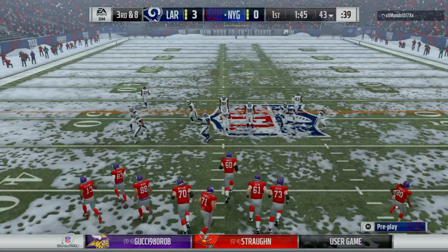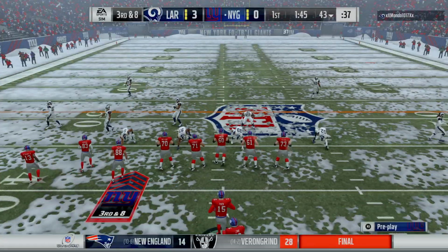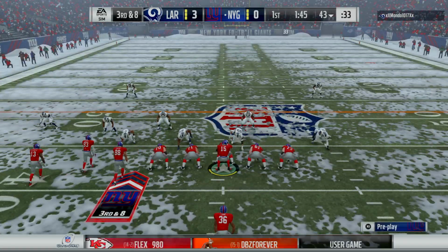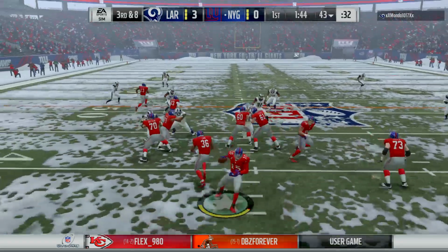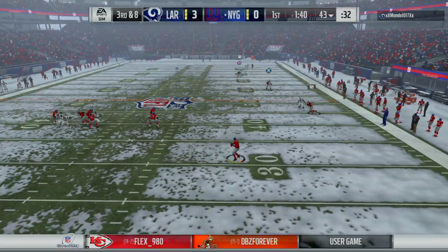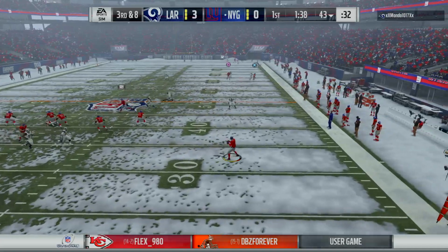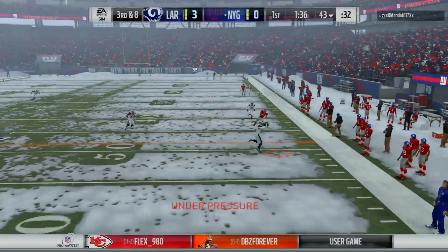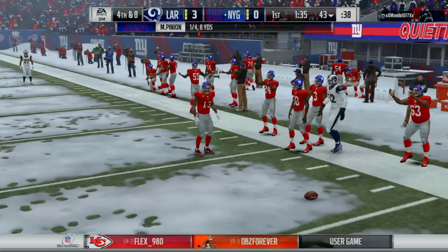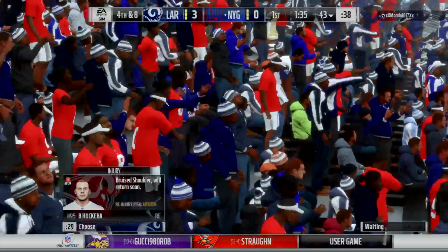An incomplete pass on that last play, and that means they'll need to come up with something here on 3rd down. Now let's go. The play action fake. They'll look to throw. Oh, he almost picked it. Nearly a turnover there on their opening drive. And that's a throw he'd like to have back.